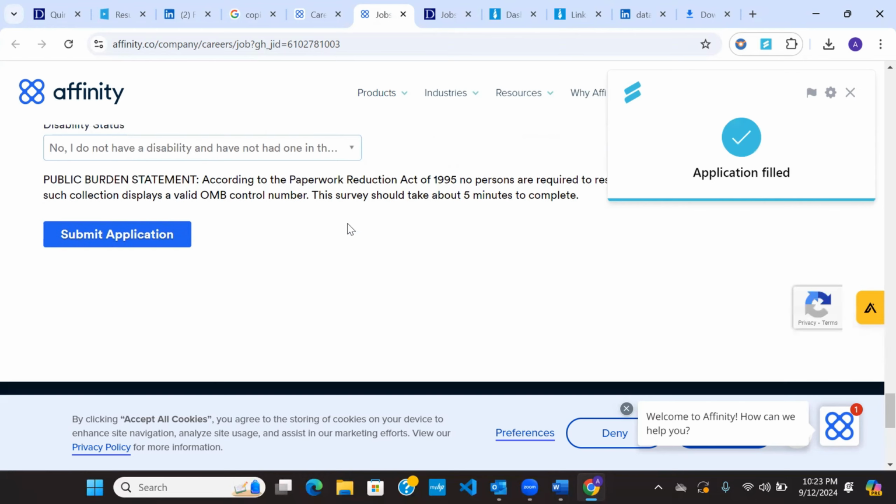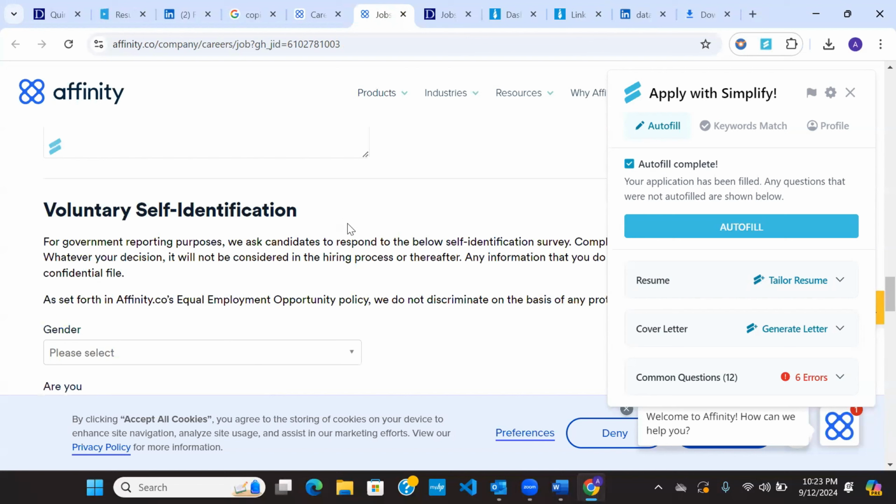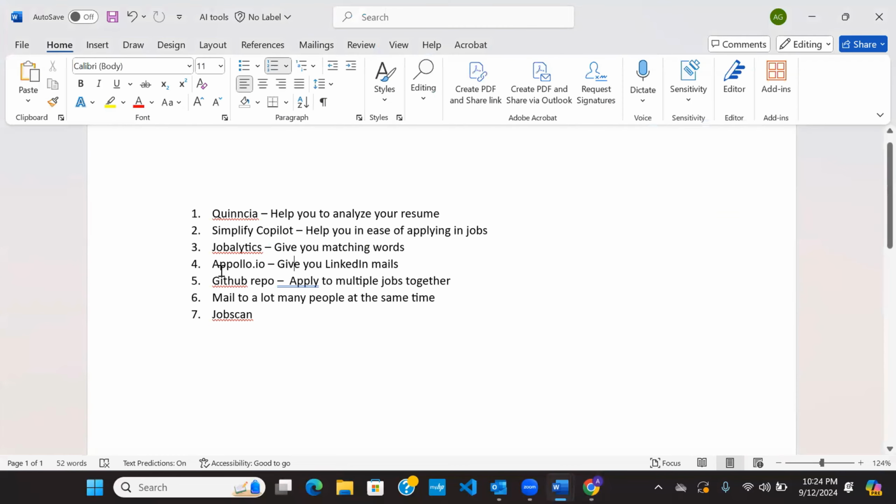So it will basically fill most of the application by itself, and all you have to do is fill the specific questions and press submit, and it reduces your application time by so much. So I think it's a very nice tool to have. Then we'll be talking about job analytics.